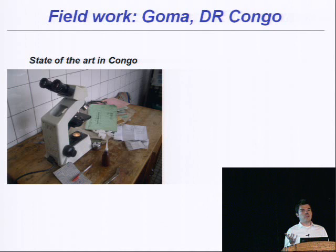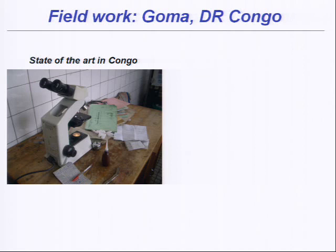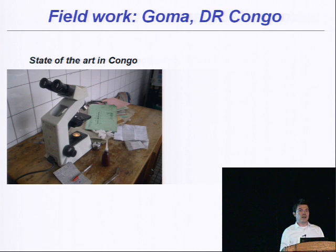I was talking to some people who do TB diagnostics in Goma, which is really the biggest city in Eastern Congo, where there are millions of people. This facility here, this one microscope, and as you can see, this one note card, provide the TB diagnostic capability for that whole region. It's one guy with a microscope, not a lot of record keeping. But they're doing really well with the resources they have.